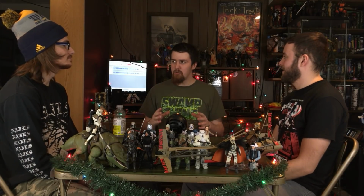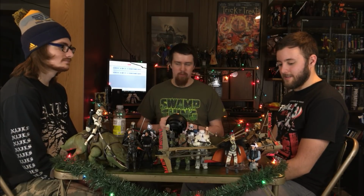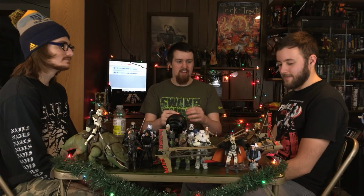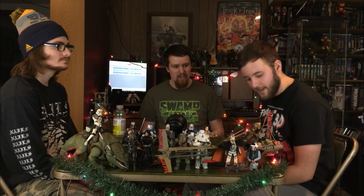A completely new sculpt, and Hasbro went all out and did double jointed elbows, double jointed knees. Of course, he's got the really awesome cloth robe on that also has little paint splotch details on it. The head sculpt is so good. Yeah, the painting on the head, the painting on the whole figure. There's shading on his chest armor that I've never seen in the Black Series before. You can see the little bits of black paint on there. The gun is just black plastic. Yeah, but I don't care.